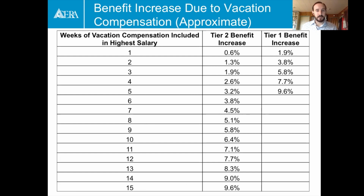The reason that people talk about this and are interested in this is because it is an immediate increase to your retirement allowance at retirement and for the rest of your life. So it's something to think about. Now for Tier 1, you can see the numbers get higher faster just because of the shorter final compensation period.